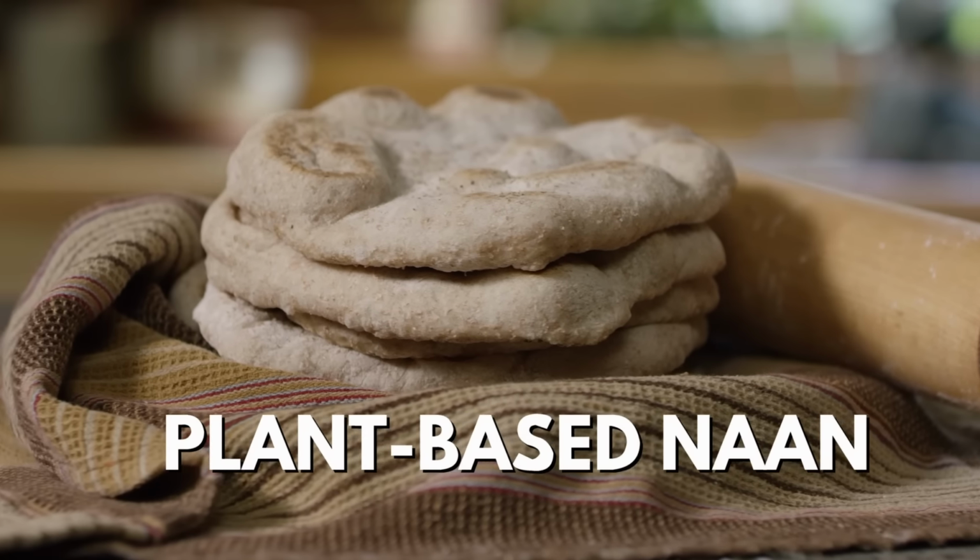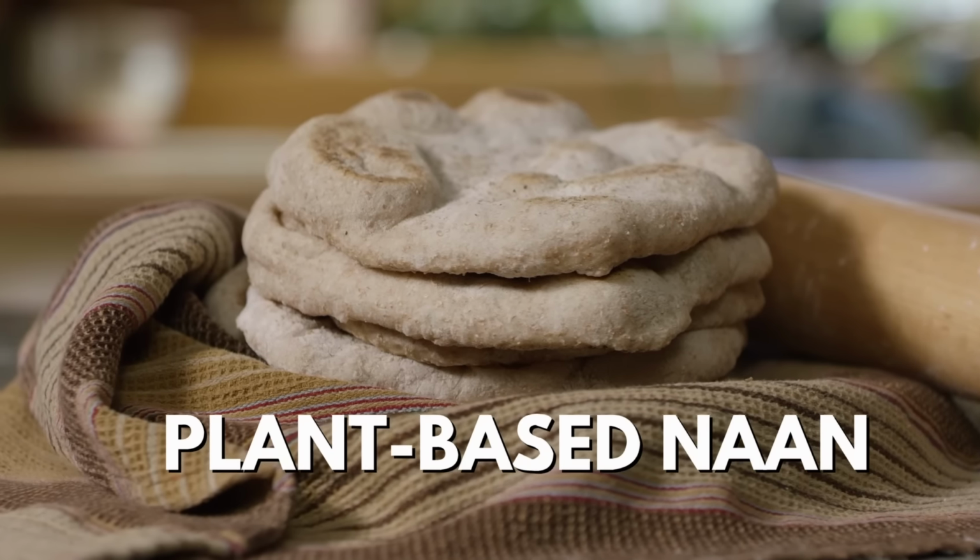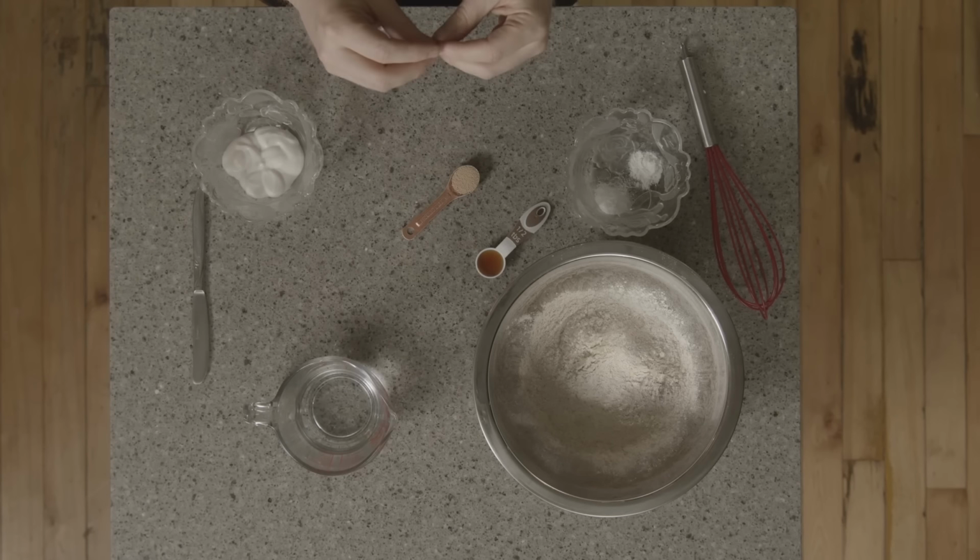So this one takes a little bit of time, but it's worth it. We're gonna make some naan. If you've never heard of naan, it's the flatbread that you get at Indian restaurants, and it's delicious. You can use this for curries or stews, or you can actually just cook a pizza on it if you want as well. First, we wanna get our yeast going.